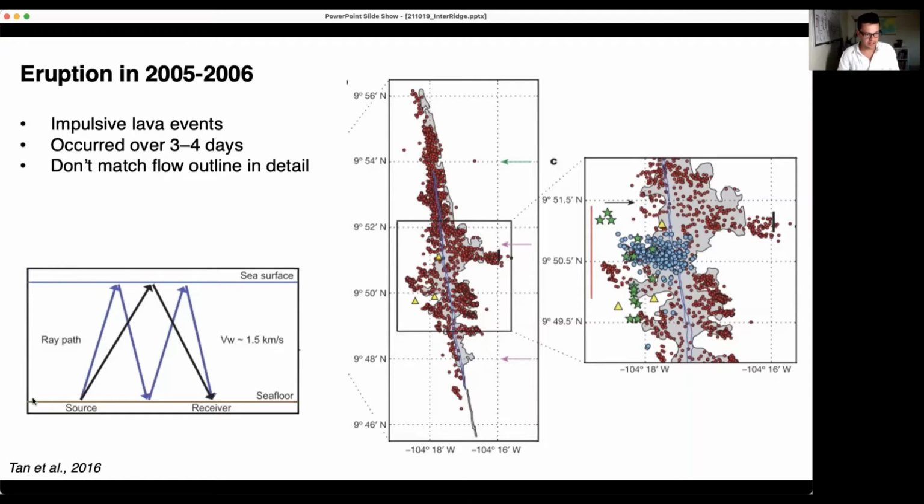This little cartoon down here from Yenjo's paper shows how we think these acoustic impulsive events occur, or at least how they're recorded. So this blue line up here is the sea surface, and this brown line down here is the seafloor. And they imagine that you have some kind of acoustic source, so perhaps a molten lava interacting with seawater. You have an acoustic wave that travels from that source up to the sea surface, and then maybe it bounces a couple of times, or maybe it just bounces once, as shown by this black ray path. And it can be recorded by a receiver, which in this case is an ocean bottom seismograph, which allows us to, with quite good accuracy, detect where those acoustic impulsive events occurred.